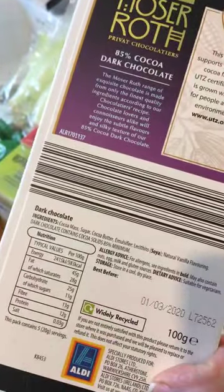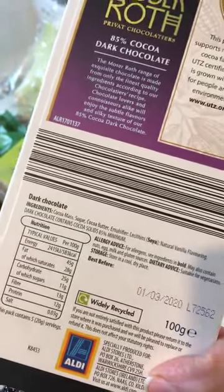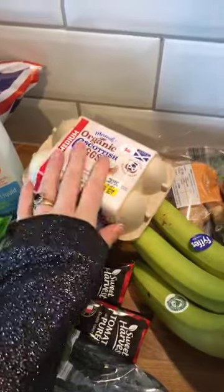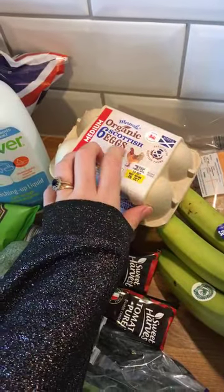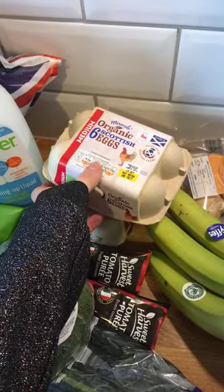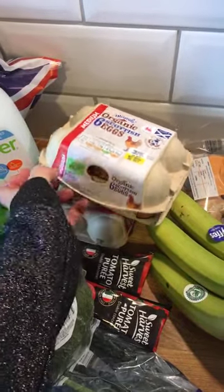And I think it's not organic. I do prefer organic, but I can see the ingredients. There's not a lot of ingredients in there, which is awesome. Organic eggs. Now, I said I like to get all my animal products directly from the source, so I know that it's quality, but I couldn't be bothered. I'd eaten all the eggs this week, so I bought these from Aldi.